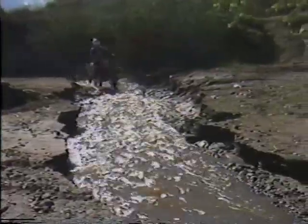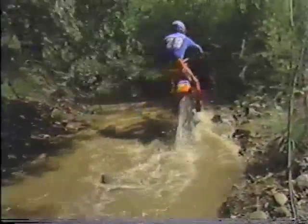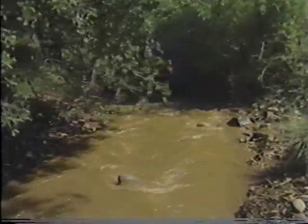Because you never know what lurks beneath the surface, water can be a tricky obstacle. Stay alert and loose on the bike. Don't go too fast or too slow. Maintain a steady speed. And don't be afraid to dab it or put your foot down to keep your balance. Scan ahead for overhanging branches, roots, slippery rocks, and unexpected drop-offs.